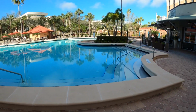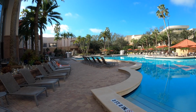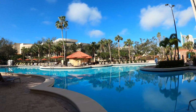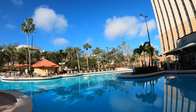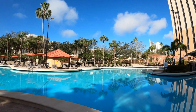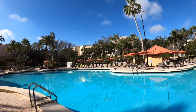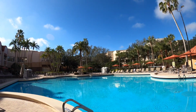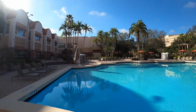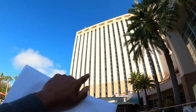This is the pool. There's one pool. There's no need for multiple pools because this is not a big resort and this is not a hotel that people are staying at for a very long time. This is an on-the-go hotel, or like I said, for people having big meetings and conferences. So this is the pool area. Pretty nice, pretty decent. Lots of lounge chairs. Towel hut across there. There's a spa. All the rooms are up there.